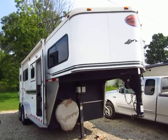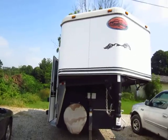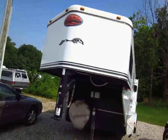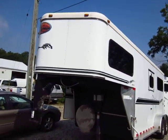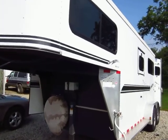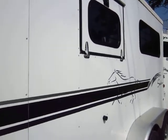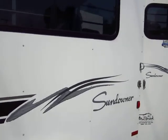Sunlite 737. This is a two horse straight load with a gooseneck dresser. And near as I can tell, the only problem with this trailer is that it was not used enough. This is in fantastic condition. I'm looking at the graphics, and if this thing wasn't barn kept, then I don't live in Michigan. And I live in Michigan.